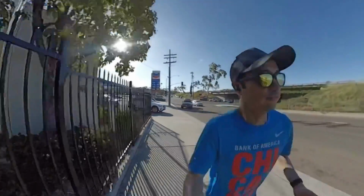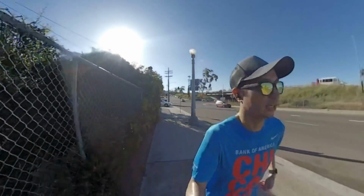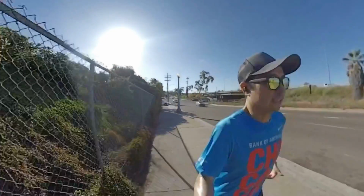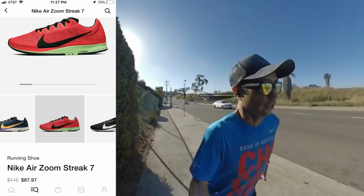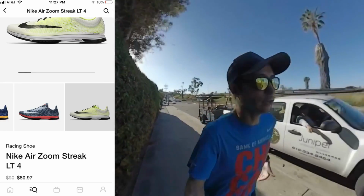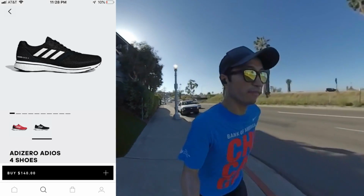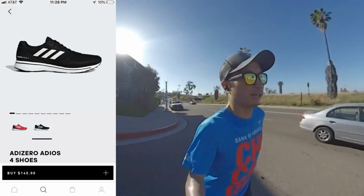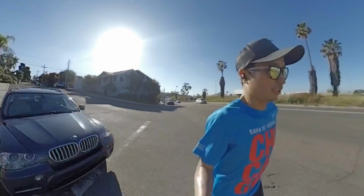And then for those racing shoes, like for example, a lot of Nike's older generation racing shoes you can get for $110, it's even as low as $90 these days, like the Zoom Streak 7, the Zoom Streak LT4. Those are really cheap. The Adios Adizero 4 is also like $140. So shouldn't we be spending a lot of money on recovery in our long slow distance runs?